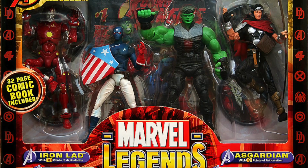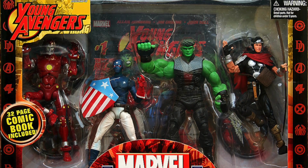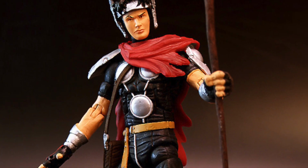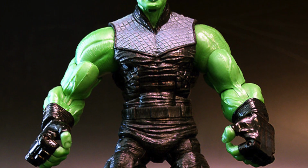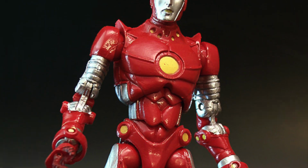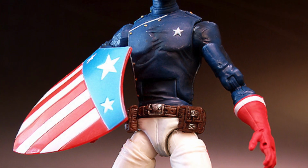Now we have a fun 4-pack with the Young Avengers. First up, we have Wiccan with his various magical Asgardian accessories. Then you've got the shape-shifting Hulkling, followed up by the futuristic Iron Lad, and the team is rounded out with their leader, the Patriot.